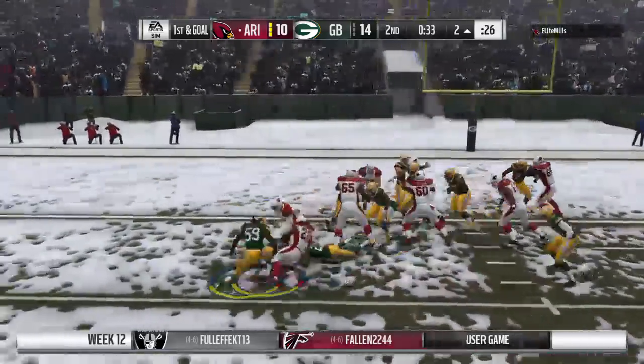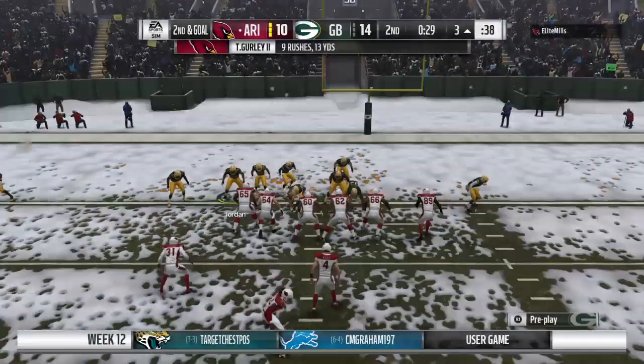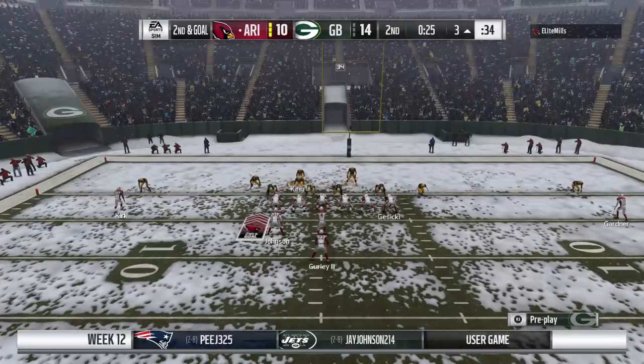They'll try and push it in with Gurley. And this will result in him losing yardage back to the 3. That's going to go as a loss of a yard, and it'll be 2nd down.